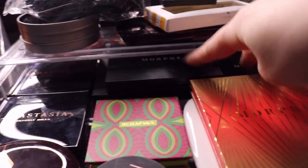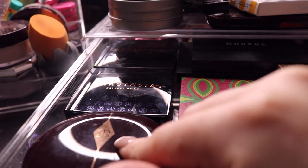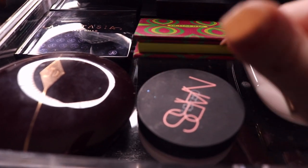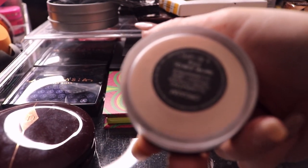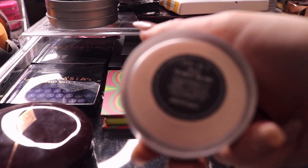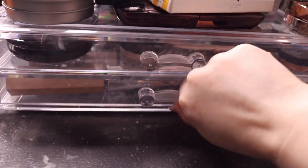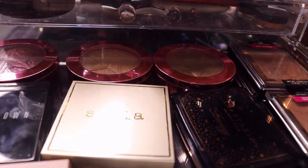All of these back here, the Morphe blush palettes, the Anastasia palettes, some Charlotte Tilbury powders, a Juvia's Place blush, and the NARS Orgasm loose powder blush. This is a really, really good blush. Underneath here, though, I have highlighters out the wazoo. And I have a few bronzers.